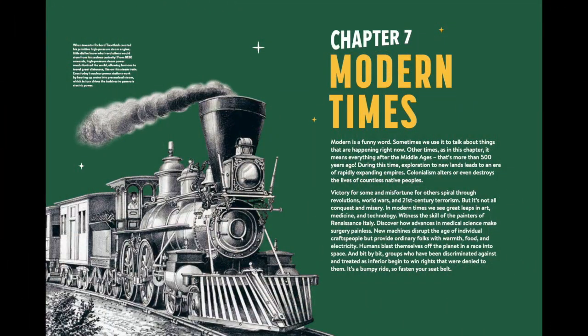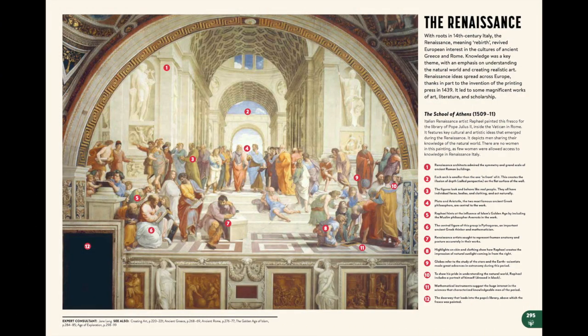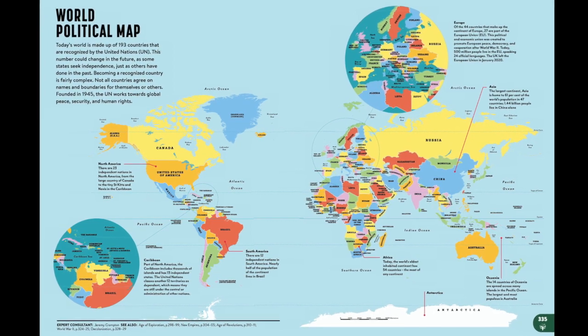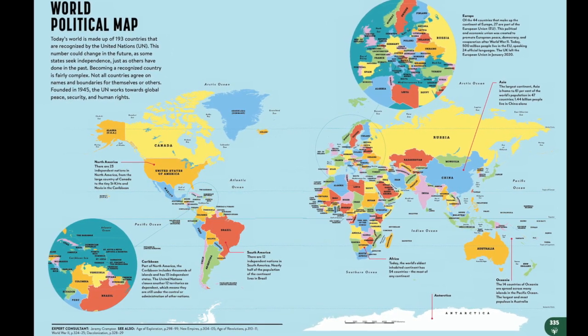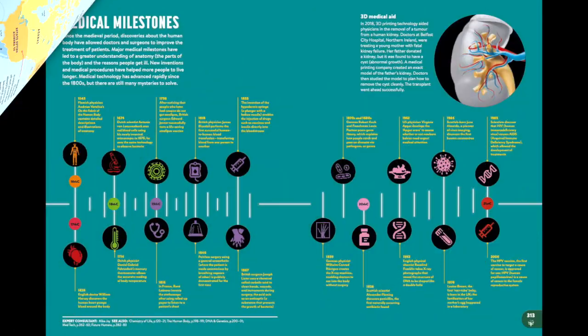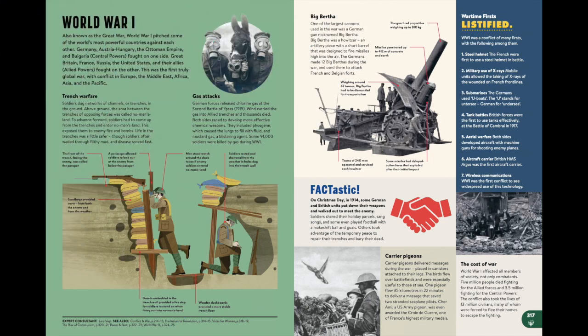Okay, so that means we have only one quiz left to go. So we finally find ourselves careering through the world of modern times. Our Chapter 7 speeds from about 500 years ago, starting with the Renaissance in Italy, and ends with a map of the world as it is today, showing all 193 different countries recognized by the United Nations. Witness the highs and lows, from amazing medical achievements to 2 terrible world wars.